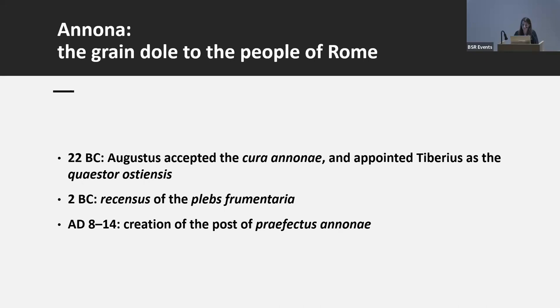This figure of the quaestor ostiensis is something that existed as early as the 3rd century BC, and that was, however, originally concerned with the military navy of Rome. With the progressive decrease of danger and of the necessity of having a maritime navy, the duties of the quaestor ostiensis were rather concerned with the reception, the storage and the transshipment of the grain that was received from the provinces rather than with the army.